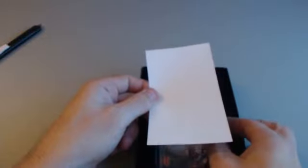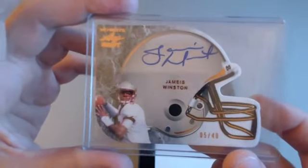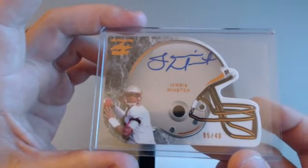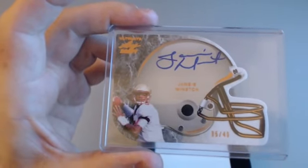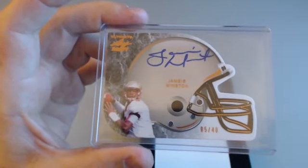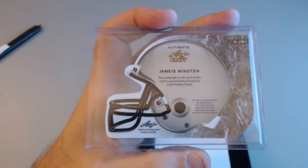The last time this was the printing plate of Mariota. This time it will be a Crab Legs. 5 of 40. Damn, we're hitting tonight. Die-cut helmet autograph. Oh, who had Tampa Bay? Marcotti. Nice hit. We know that's who you were going for. Old Crab Legs Winston. Nice hit.